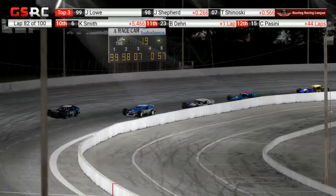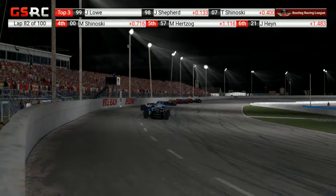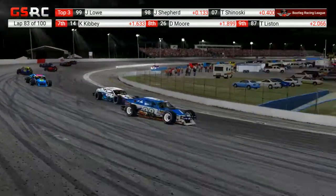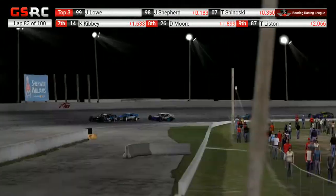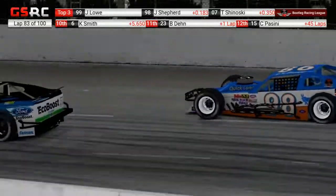Oh, James gets a little bit off groove right now. He goes up a little bit high. This brings in JR a little bit closer. Let's see what happens going into turn one. Nope, switches back to different grooves. Tim Szymanski still right there. Not close enough to make a pass, but this battle for the lead has just gotten closer and closer all night.